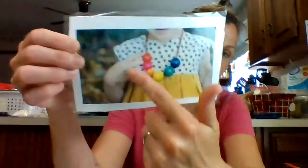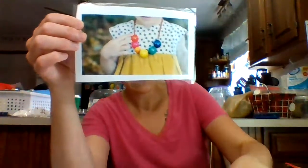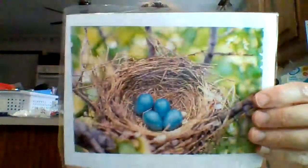Up in here, this girl has a necklace on. Girls and boys can wear a necklace. Here's Miss Jamie's necklace. And remember, it goes around your neck, which I gotta undo right now, but your neck starts with an N too. So necklace. Oh, and here's a nest.